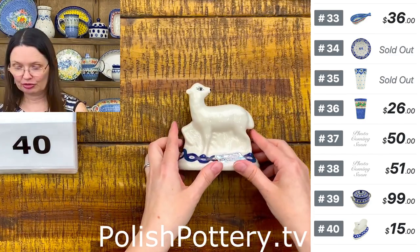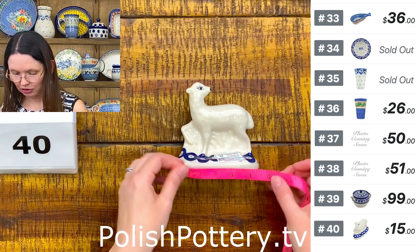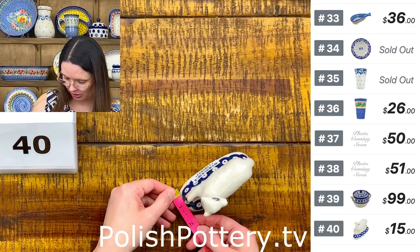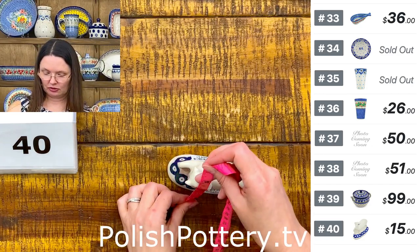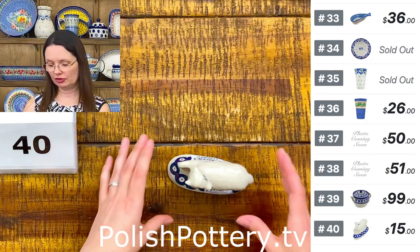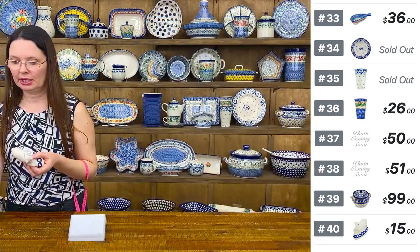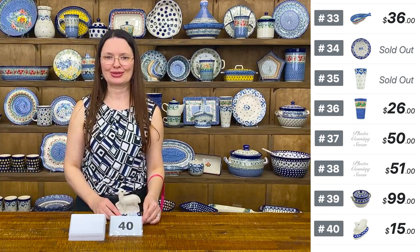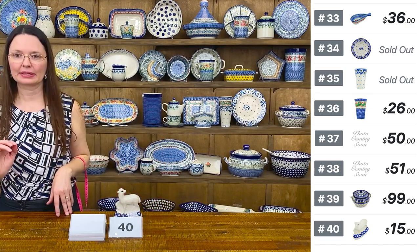They are number 40, so 40. And let me give you measurements. Four and a half by 1.5, and it is 4.5 tall. $15 for the lamb. And it's going on the table. Next piece.